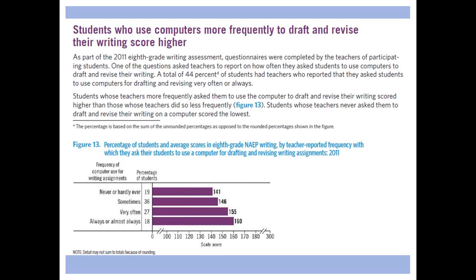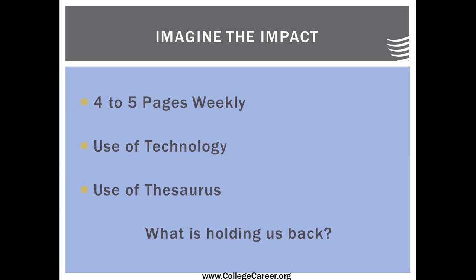But also, one of the things that we found is that the students who more frequently use technology, use the computer to draft and revise their writing did much higher. And by the way, the students who didn't do well, who weren't using the computer, they indicated they had access, they just weren't required to use it. So, number one, have your students change the culture. Have your students write using the computer every week.